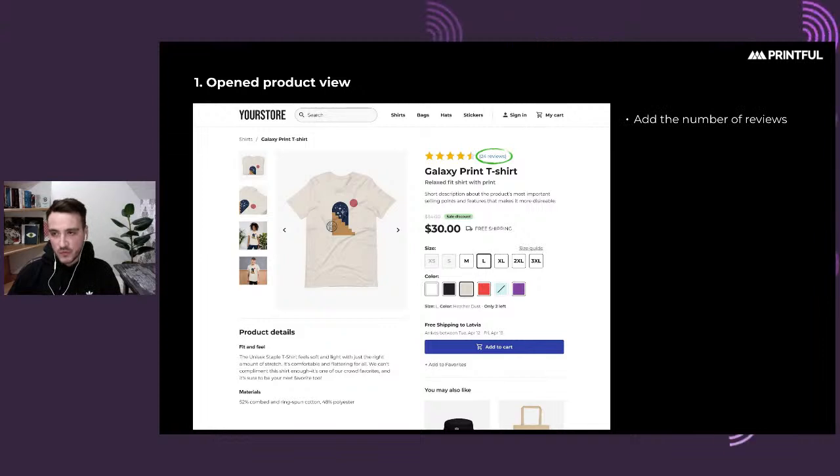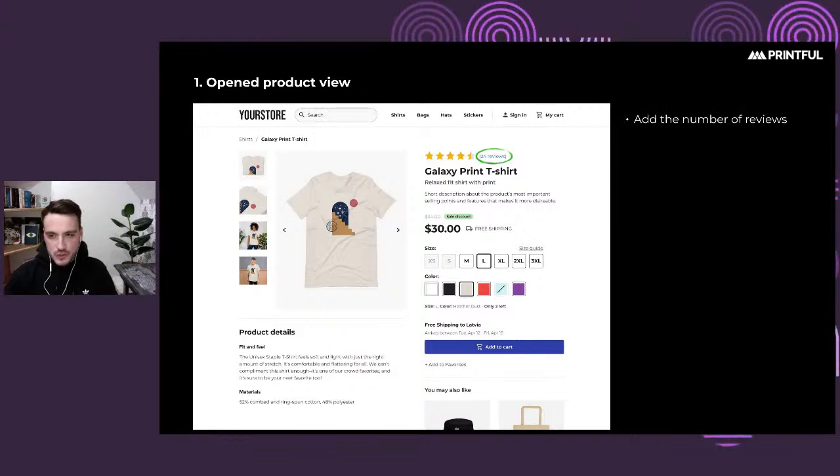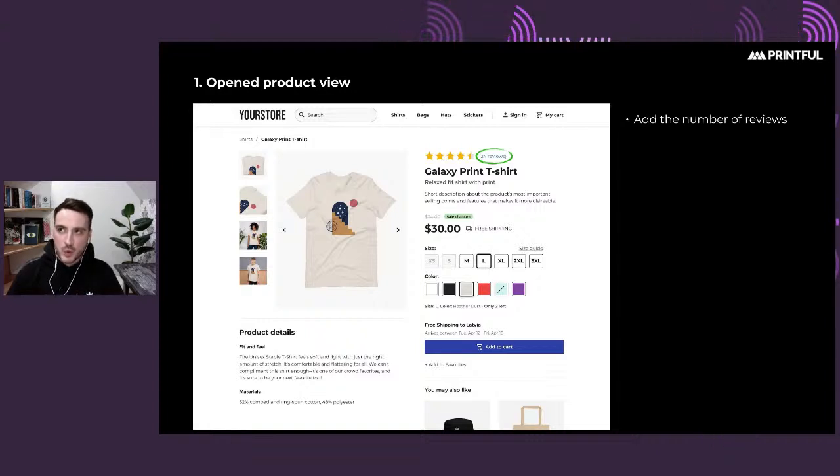Let's start with reviews. It's not enough to just show the stars. You want to add the number of the reviews, and ideally to expand them and show each individual review as well, because it's a very powerful tool to have this social approval of your product. And it makes the decision of buying the product for your users much easier.